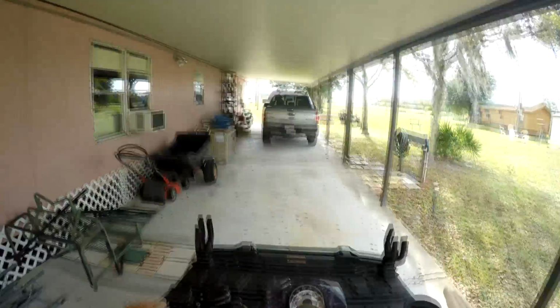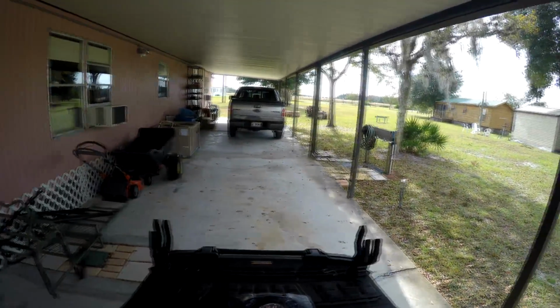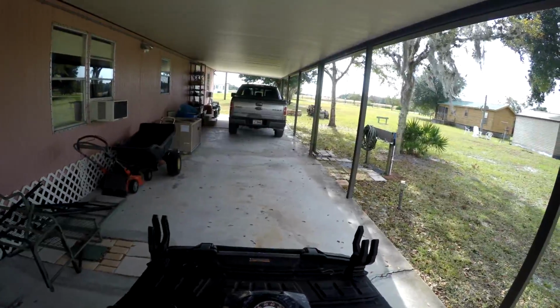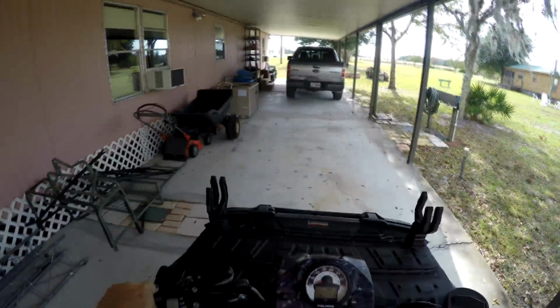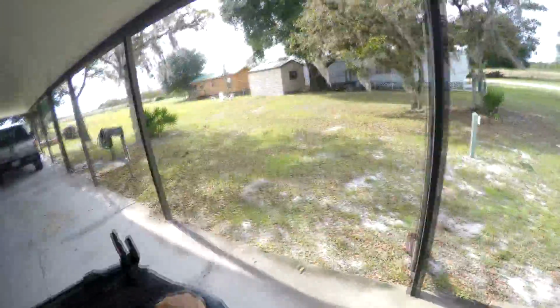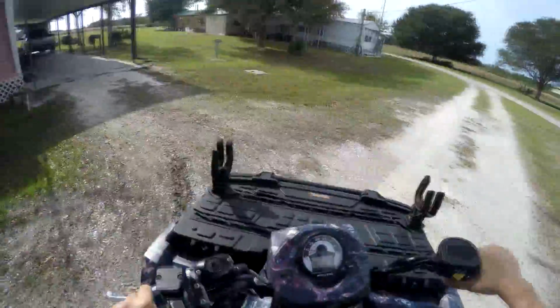So we'll start up. I've compressed the video to speed it up a little bit, so I'm going to narrate over all this. When I did compress it, the audio got compressed too, so it wasn't usable. So I'm at my campsite, fired up, and we're backing out, and we're going to go for a little ride here.